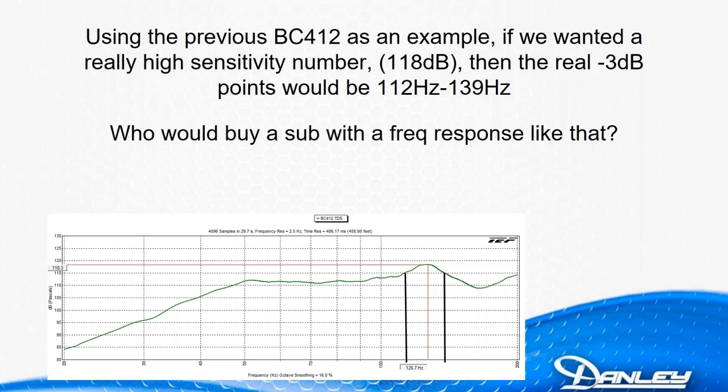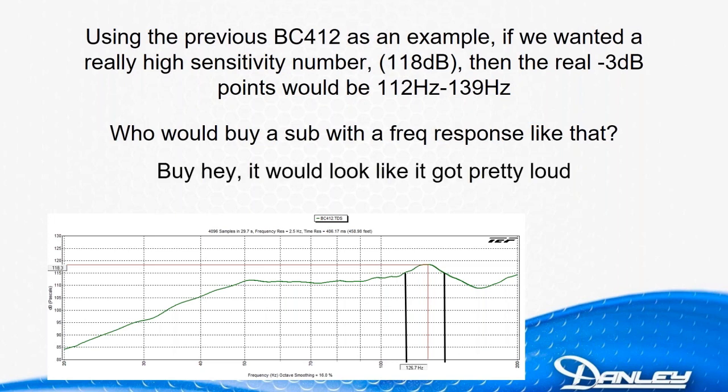So who's going to buy a sub that goes from 112 to 139 hertz? Hey, but it will get pretty loud, and if loudness is all that you're concerned about, then it'll get loud at some frequency, but it may not be at the frequencies that you want it to get loud enough. What you want to know is how loud will it get at 50 hertz, at 60 hertz, at frequencies that you're interested in, or in some cases 20 hertz.